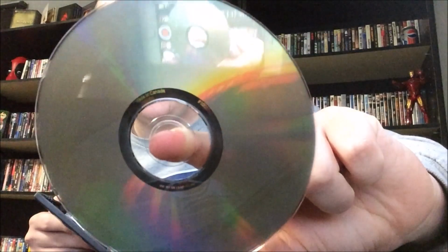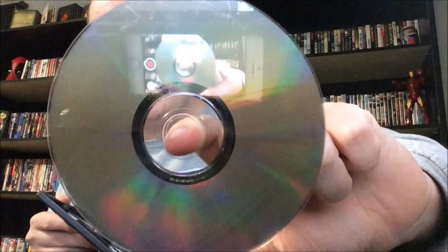But, yeah, the next one here, I hope this one is in good shape. This is Ninja Assassin. I like these kind of cheesy martial arts ones. They're my guilty pleasure, so I'm sure this one will be pretty fun. I haven't seen it. But on second thought, I'll get rid of that one. You can see the reflection of my phone in there, but on my end, it's super, super scratched, so I will get rid of that one, and the cover is all water damaged too, so I'll just get rid of that.